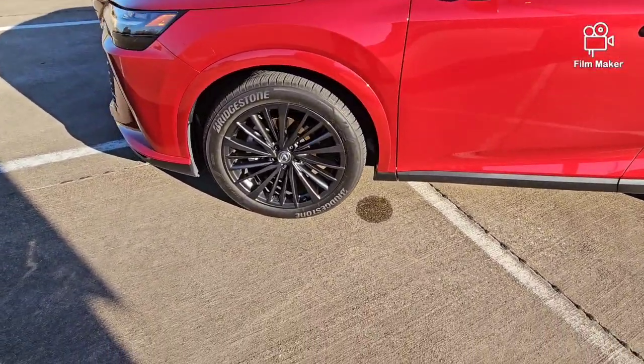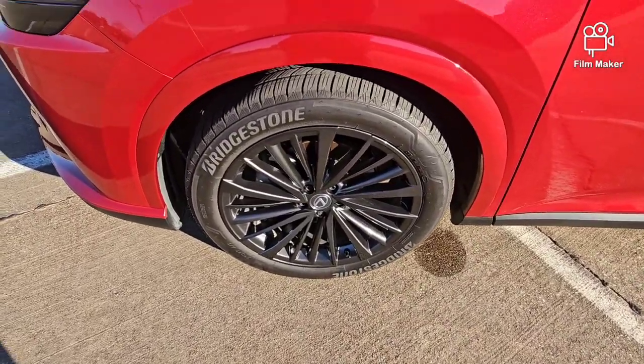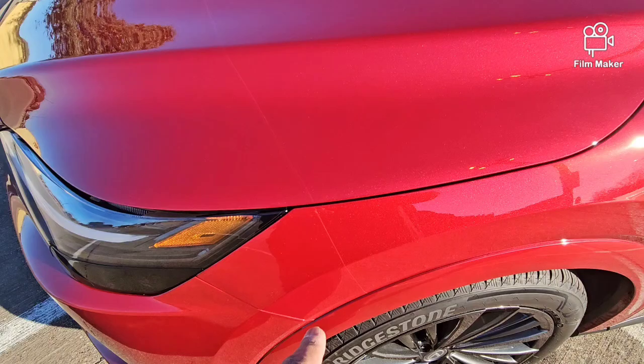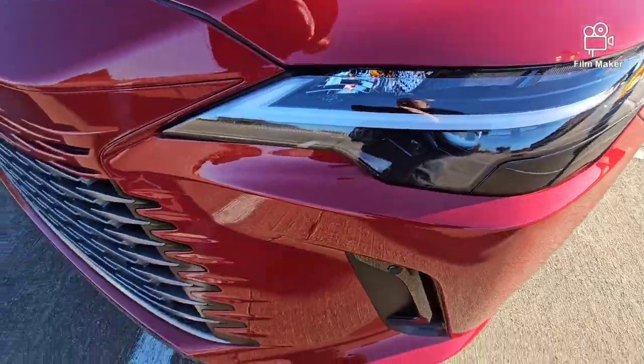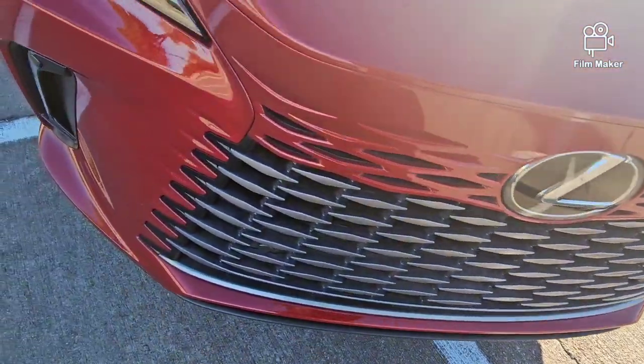So like I said, this one here is a 350 Premium. This one has the added 21-inch wheels on here, with Bridgestone tires on it. I don't know if you see it or not, but it has a protective film on here to kind of protect from rock chips and such. Has the LED headlights in it. It's got the parking sensors in here, so if you're getting too close to something, at least it'll beep at you.